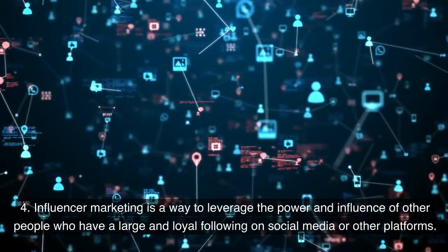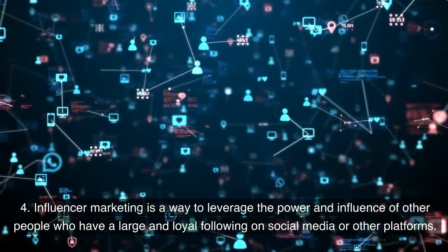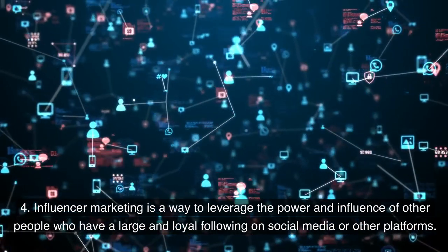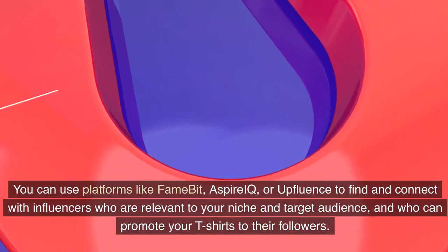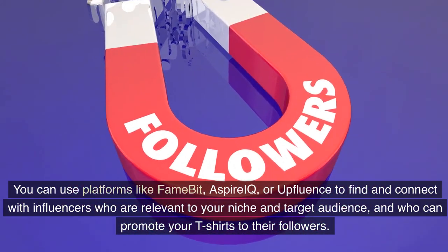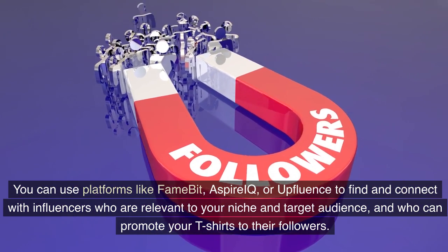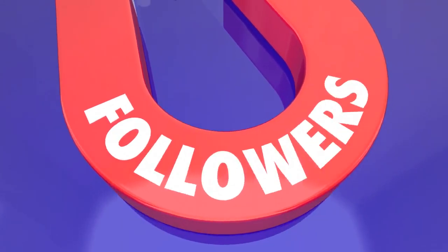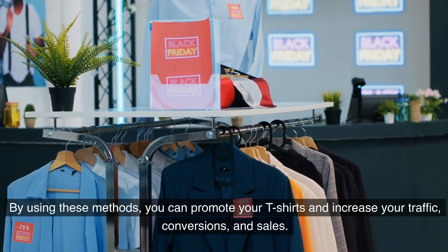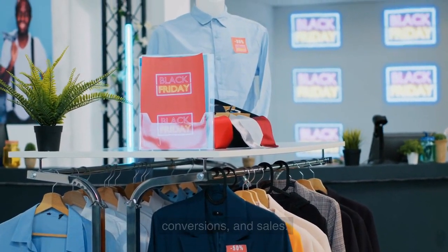4. Influencer marketing is a way to leverage the power and influence of other people who have a large and loyal following on social media or other platforms. You can use platforms like FameBit, AspireIQ, or Upfluence to find and connect with influencers who are relevant to your niche and target audience, and who can promote your t-shirts to their followers. By using these methods, you can promote your t-shirts and increase your traffic, conversions, and sales.